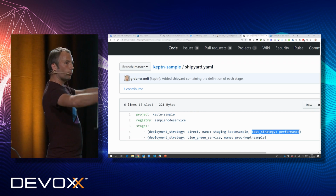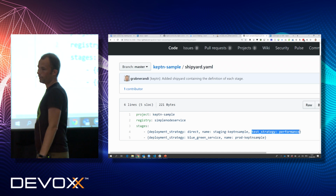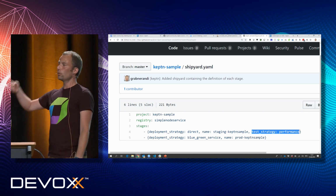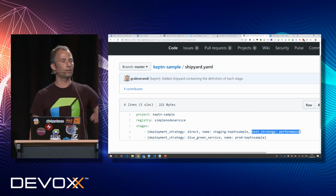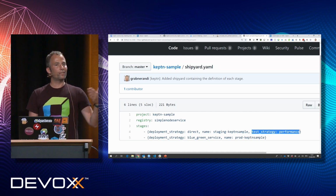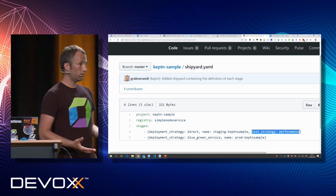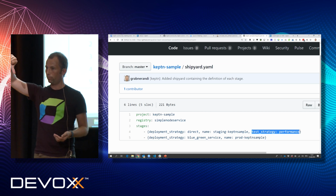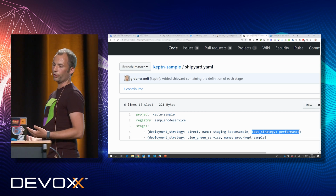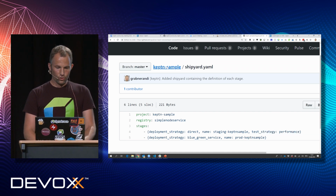So then keptn will reach out to the tools that can do testing. It's all an event-driven model, and says, I need somebody to run performance tests against this deployed artifact in this stage. And after the tests are done, keptn will look at all the monitoring data and then decide, based on another config file, whether it's a good deployment or a bad deployment. This is what we call Potometer service. And I will come to this in a second. But this is the shipyard file.